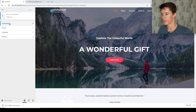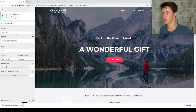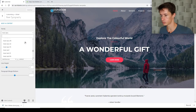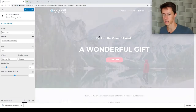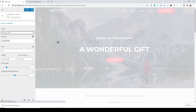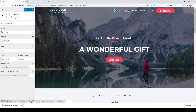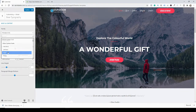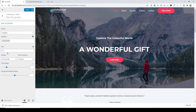We'll go to the typography, and you can choose here what kind of typography you want. This will apply to the whole website. So choose one that you like, that you see looks nice. Let's see if I change this to Open Sans, just as an example. Let's try this one just to see the difference. As you can see here, it changed the menu to this very strange looking font. So let's just go back.